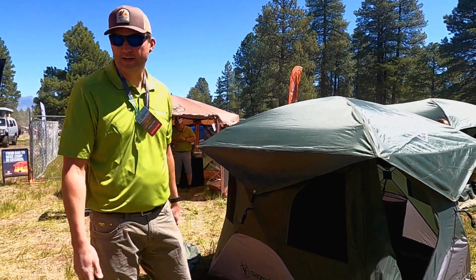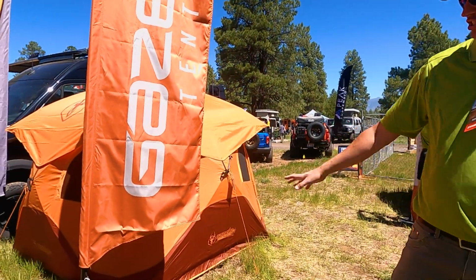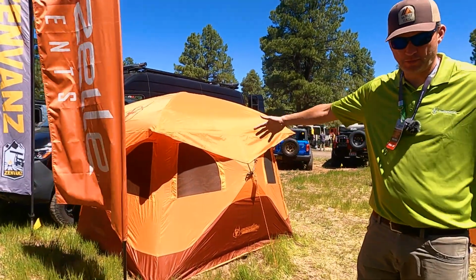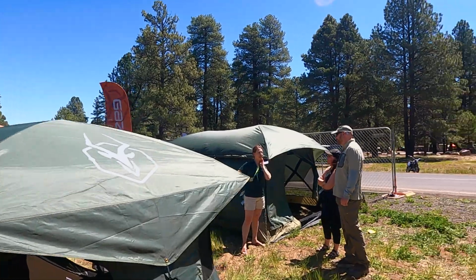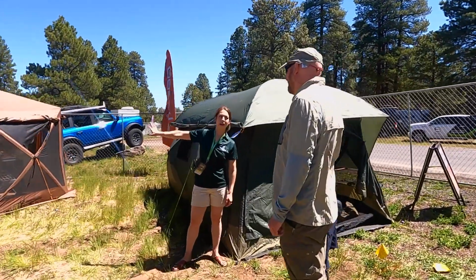2 doors on each side on the T3, T3X, and the T4 model, which is just the bigger version of it. Everyone can stand up inside that model. It's just got a little bit wider footprint in both directions. We also sell a T4 Plus, which is a tandem style tent, so it's kind of like 2 of the T4s put together.